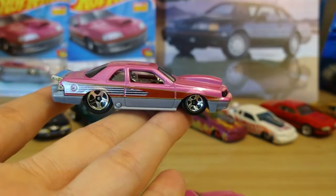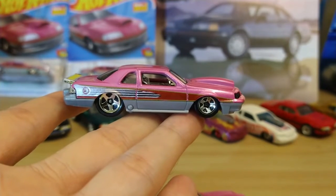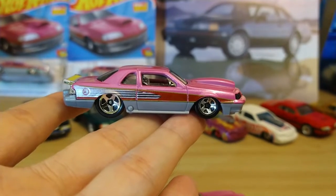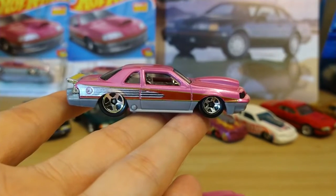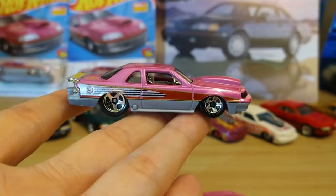Also, if they want to do any more two-tone variations in the basic or premium lines, they can just put a different colored base on there and then do a different color on the metal portion of the body. So it doesn't bother me. It's not a turn off. It's not something that I'm going to be complaining about. I just hope we get some premium versions of this.